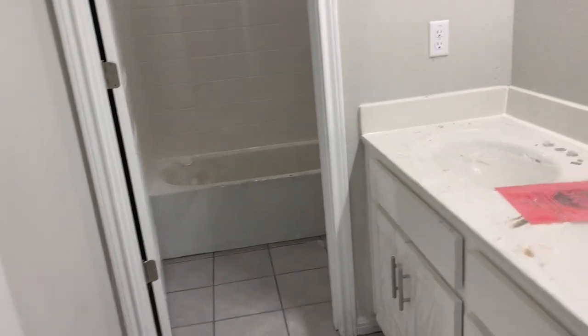I can see one tile looks wonky right there. That one looks a little bit wonky, but other than that, they look pretty good. Some of the grout lines are not so great. We will have a discussion about that. That's basically the only tile work I've seen that looks bad. Everything else has been impeccable.